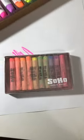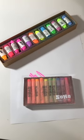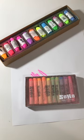Hopefully I can show you guys a little bit more on how these will look in some future videos and compare it to the artwork that I already have.